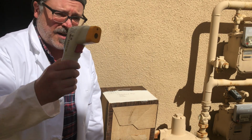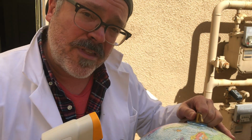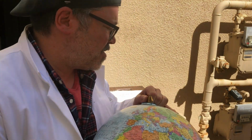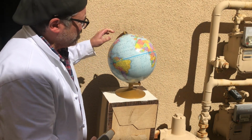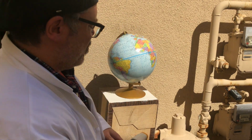Okay, laser thermometer and a globe. I'm going to put the globe on that stand behind me and let it be in the sun for a few minutes. Then I'm going to measure the temperature from the side of the globe that's pointed closer to the sun, and then from the edges to see if there's a difference. So Africa seems to be the place where I'll take my central measure.